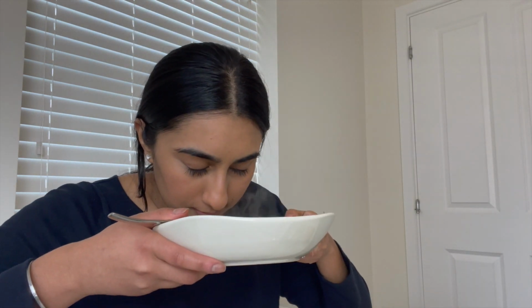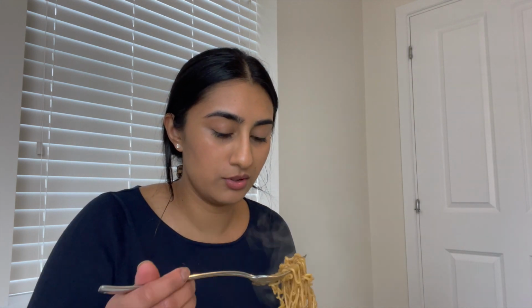Okay, I have my noodles. Ooh, oh no. That's what they look like. Oh, it smells really, really good. Didn't even take me that long to make. It looks so yummy. Look at that. Yummy. Right, so this was teriyaki noodles. Teriyaki noodles.